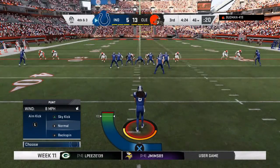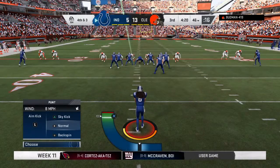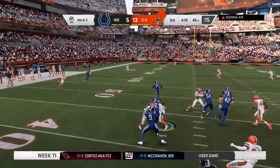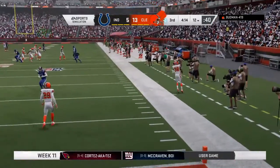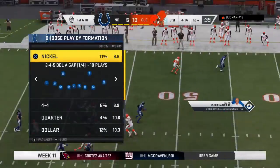The Colts send out their punter as he'll come on to kick this one away. The Browns take over first and 10 at their own 12-yard line.